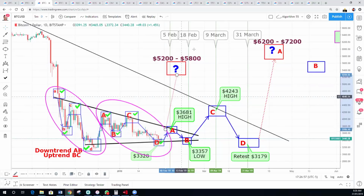I do not believe that, and I want to give you an alternative count. If by Monday, Tuesday, this market does not break out, and we will identify that very, very easily, because the market is going to come down to a 3681 high. And if the market turns downwards, we are heading to point B and we're not going to break out. Come Monday, if we don't break out, definitely we're going to follow this pattern. So I wanted to give you these two options: if we don't break out, we are going to break out a little bit later.